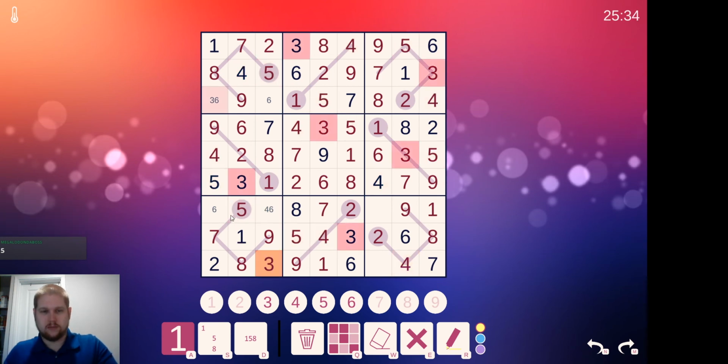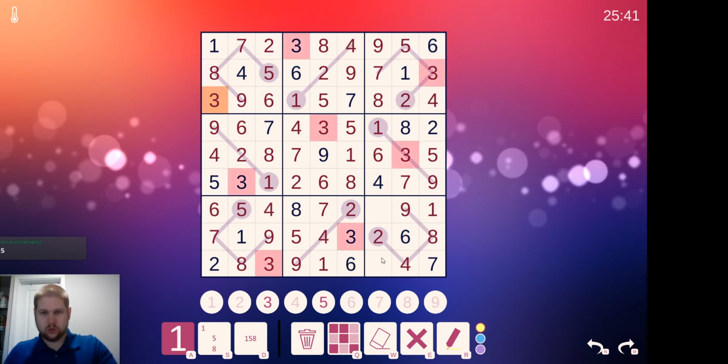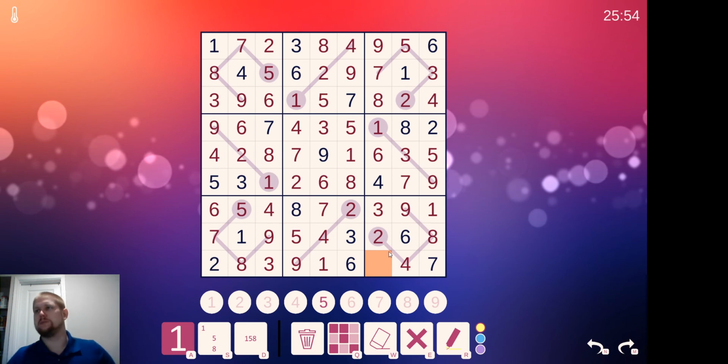No, 3. 6, 4, 6, 3, 3, and then that's going to be 5. So yeah, we both saw it at the same time that 6 is what really finished the puzzle off for us. So I think this one was probably a little bit easier than some of the puzzles we've done recently.